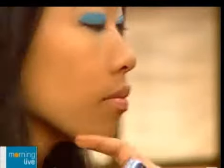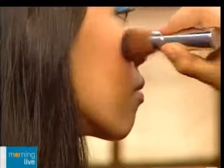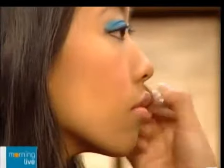Can you turn a little bit more towards me? Thank you. And the face is now in full balance, and nothing is overpowering those really, really strong eyes. There you go. They are striking. So that's a good tip then.